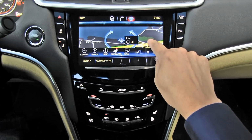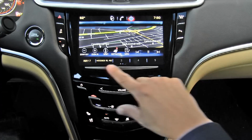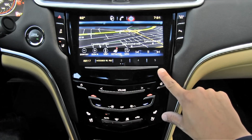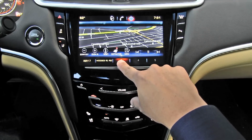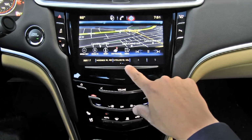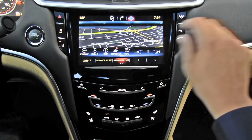On the navigation side, this screen is kind of narrow. So the way that they've laid this out, we have these direct access buttons at the bottom. So, if I want to store the location that I'm at right now, I just press and hold, and all of a sudden it has stored North Rollins Road in Millbrae, and you can recall that just by hitting that button.